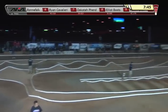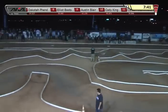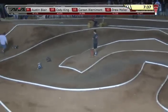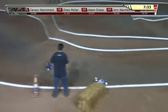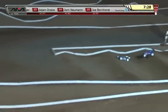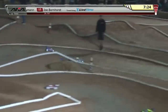So through that left side step up, Tebow tried to really pull the trigger, which you can do in that corner. Just barely clipped the pipe, and now a couple of them upside down. Looks like that might be Wernemont and King. And that is Wernemont and King, and they roll it over. That's 14th and 15th now. Maifield now getting a little move up on Tebow.